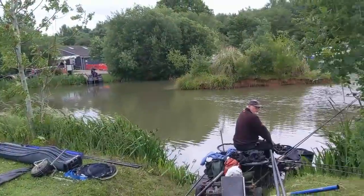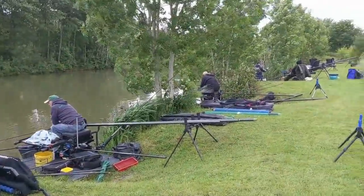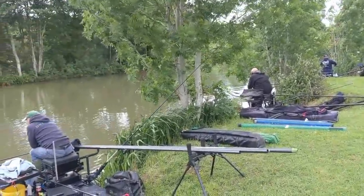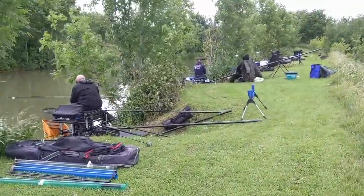Right then, the reports on Dragon so far is that the grass side, which is the teens and 20s, they seem to be finding the fish at the moment. The other side, they're struggling quite a bit. As you can probably hear, the wind's starting to get up a little bit.